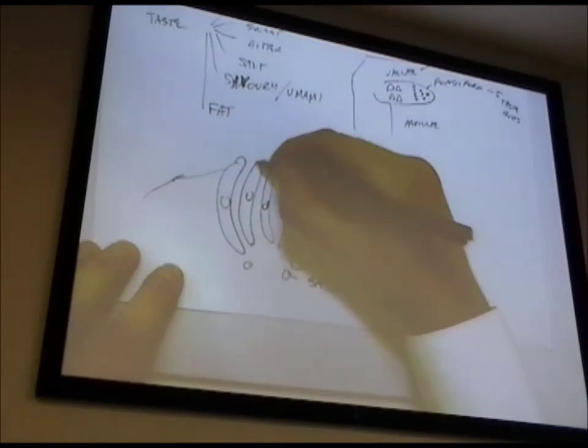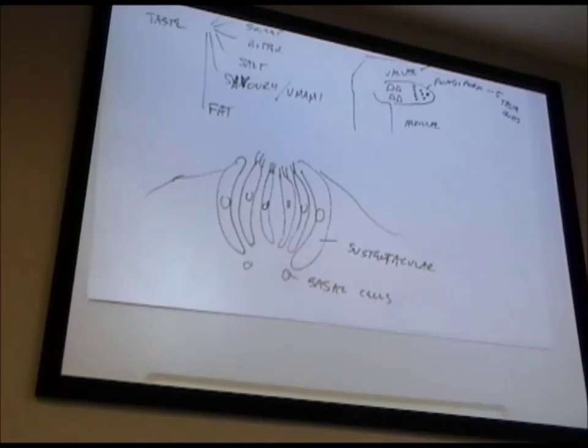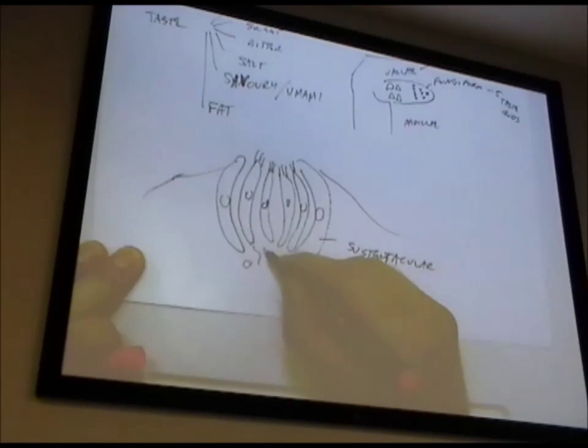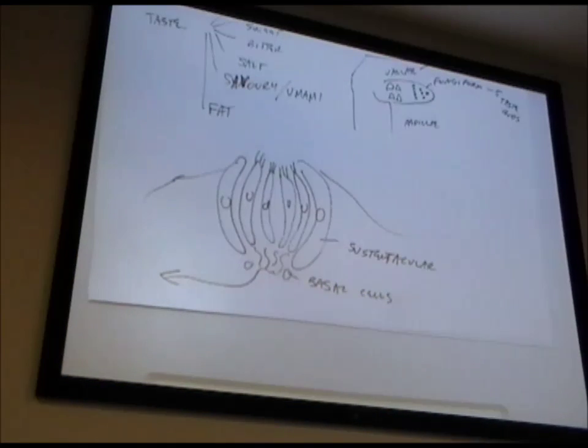And these taste cells have cilia on top of them. And these cilia have receptors specifically for sour or sweet or bitter. And when a molecule that has that property activates one of the receptors, that then causes depolarization, which allows activation of the underlying nerves and sends a signal to the brain.